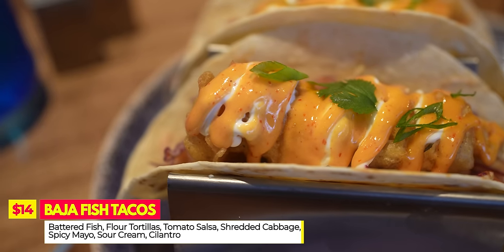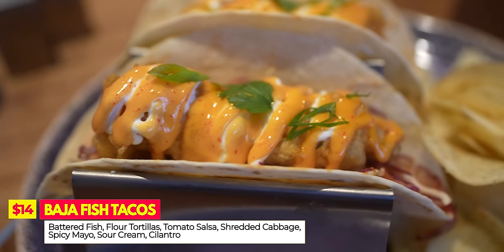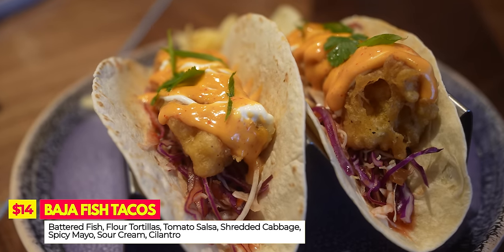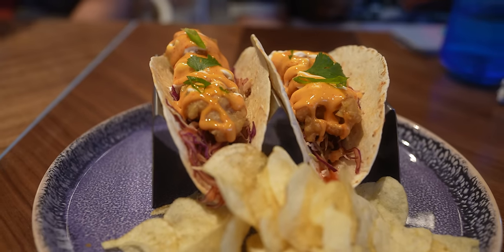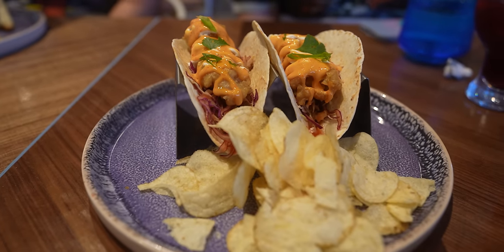And I ordered the Baja fish tacos. This is fish on a warm flour tortilla topped with tomato salsa, shredded cabbage, spicy mayo, sour cream, cilantro, and I got a side of chips. I love myself a good fish taco with that spicy aioli on top, so I have high hopes. Our server's from Mexico, and I asked, are these as good as the fish tacos in Mexico? And he said yes. So I believe him.